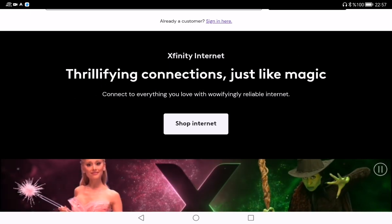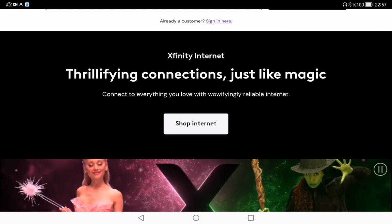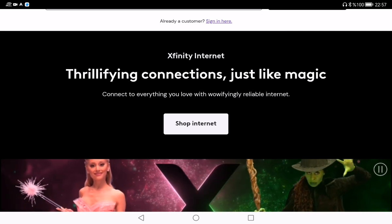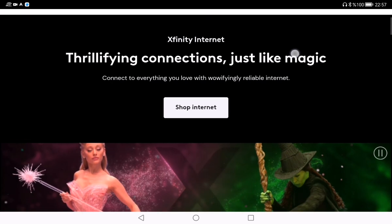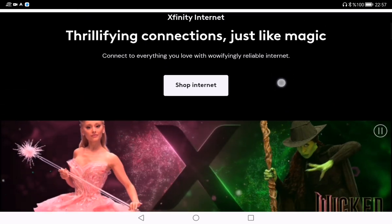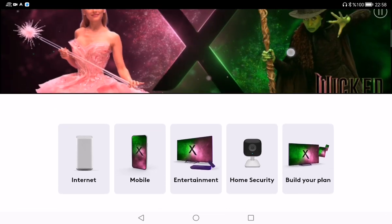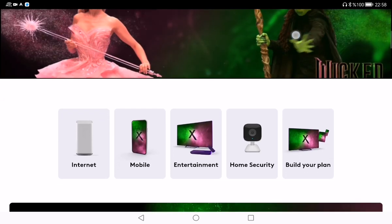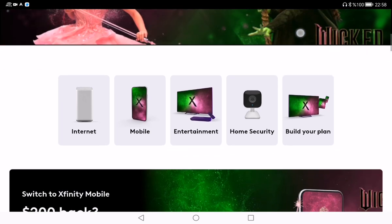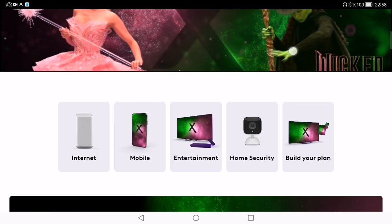Alright, so first things first, what is Xfinity Mobile? Basically, it's a mobile phone service from Comcast, which is the parent company of Xfinity. It's designed exclusively for Xfinity Internet customers. So, if you already use Xfinity for your internet, you can add their mobile service and potentially save a bunch on your phone bill.